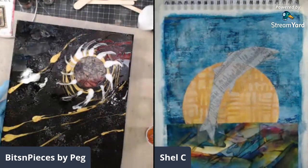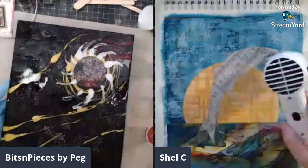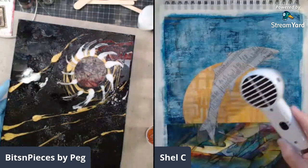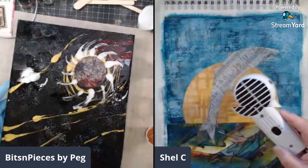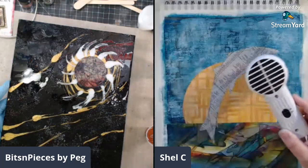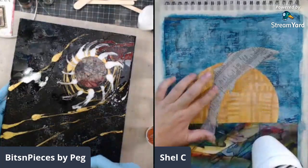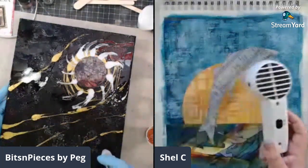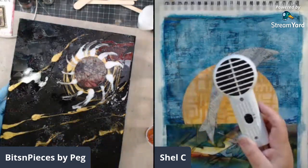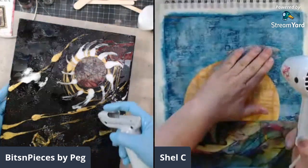So I have a couple of different appliances that I can use. I have a heat tool like this. I have an air gun like this. I think I'm going to start with the air gun because it's cool air. So I'm going to turn on my compressor. I hope it's not too loud for you guys. And I'm just going to start moving some of this around here. Wispy effect.